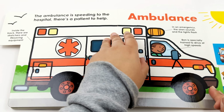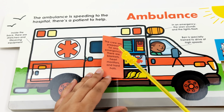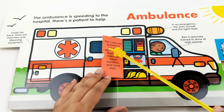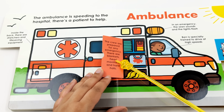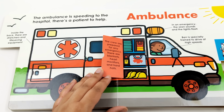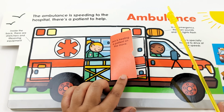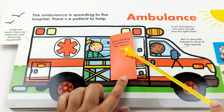Let's see what's behind this door. The crew are prepared for any emergency. There are blankets, heart monitors, and hard hats. Let's see what's behind this door. Jen is treating a patient on the move.